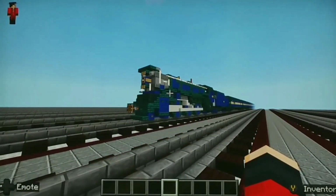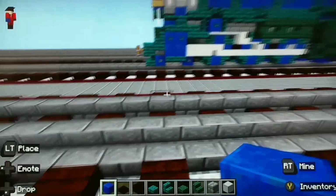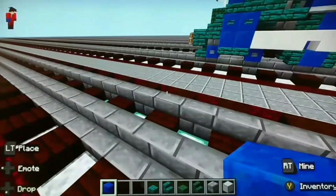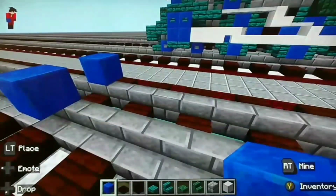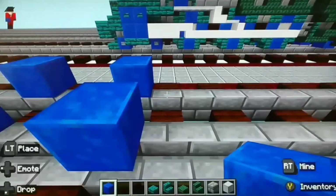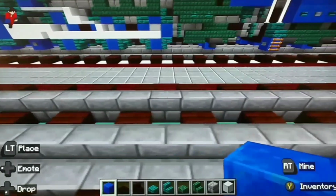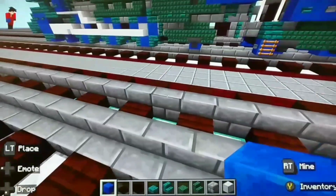Let's get started building. First, we're going to start adding front and trailing wheels using blocks of lapis lazuli. So you're going to put 2 here, skip 2, and put 2 here. And you're going to skip 1, 2, 3, 4, 5, 6, 7, 8, 9, 10, 11, 12, 13, 14, 15. And then put 2 here.